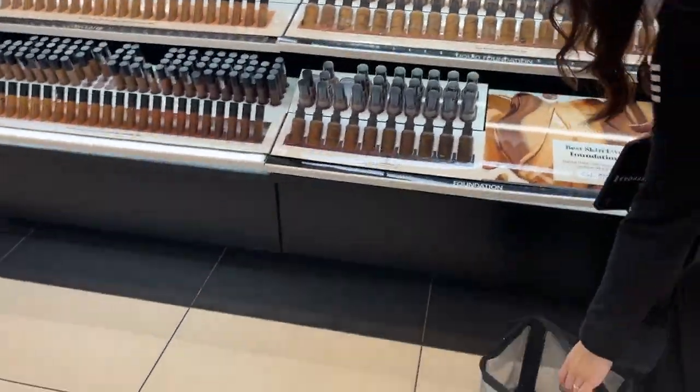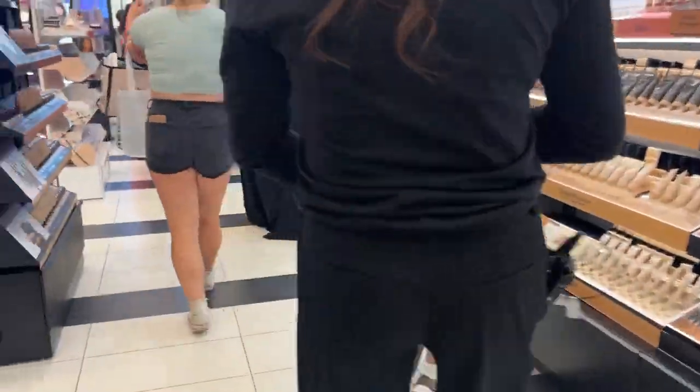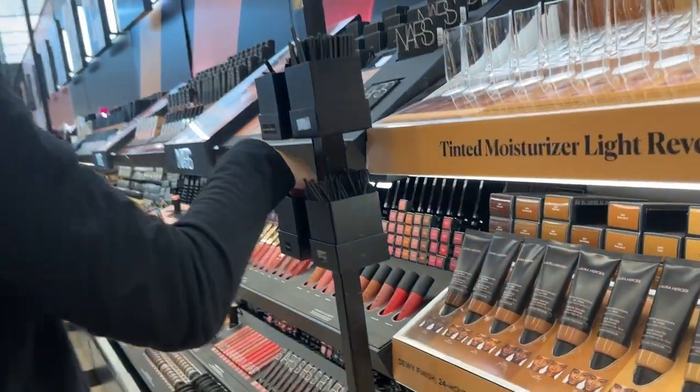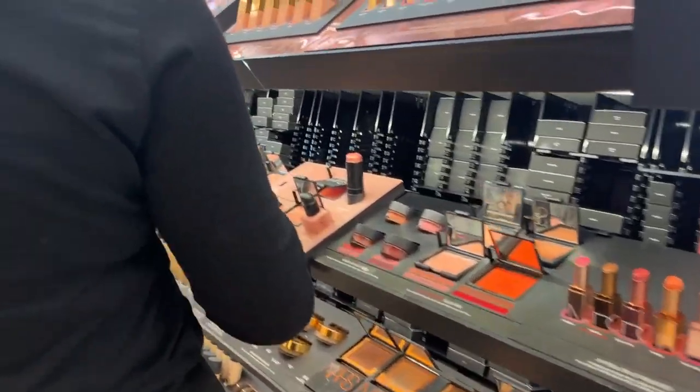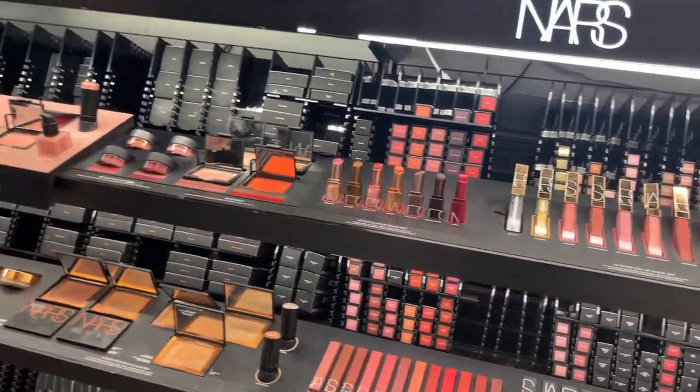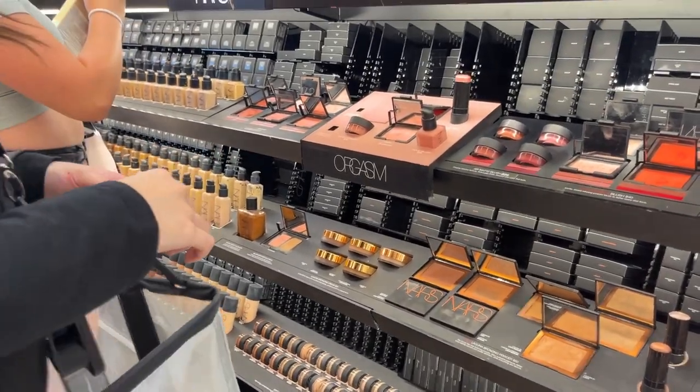I don't know if you can hear me. But you see, we're going to Sephora to buy the new makeup product. I've not been using makeup there because it's winter, but this is summer and my bed is coming. Yay! I've heard a lot about this product. Do we have the foundation?